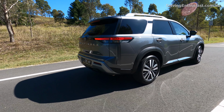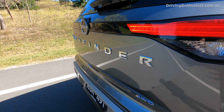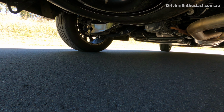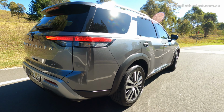Despite looking completely different to the previous model, this version rides on the same Nissan D platform as before. The body is bigger though, to provide even more cabin space. It's quite a big SUV. At just over 5 meters long, it's a tiny bit longer than a Toyota Land Cruiser 300 series.